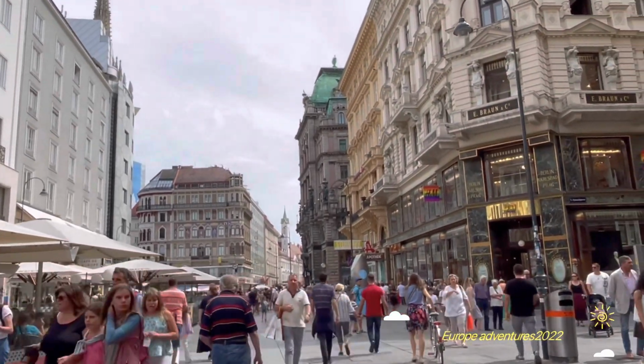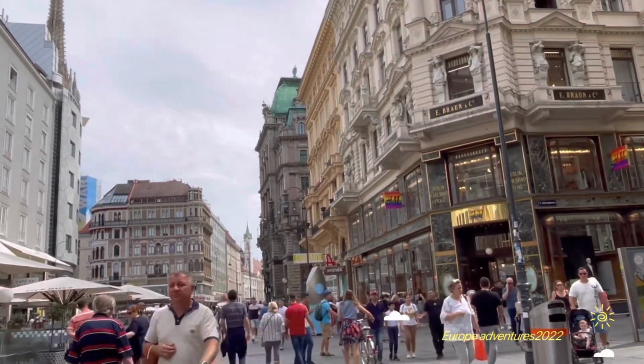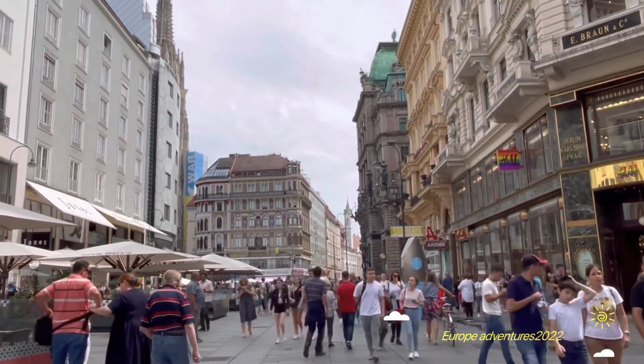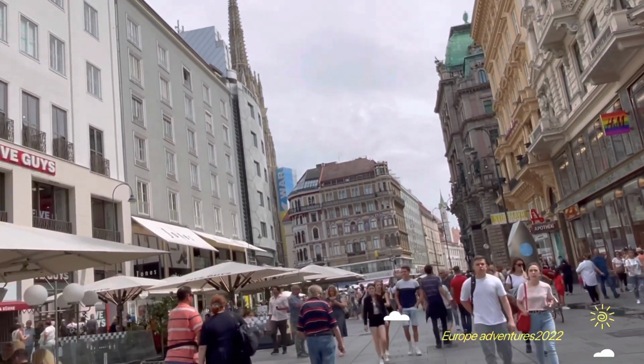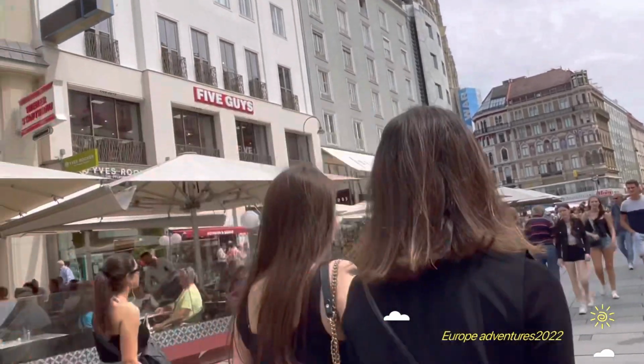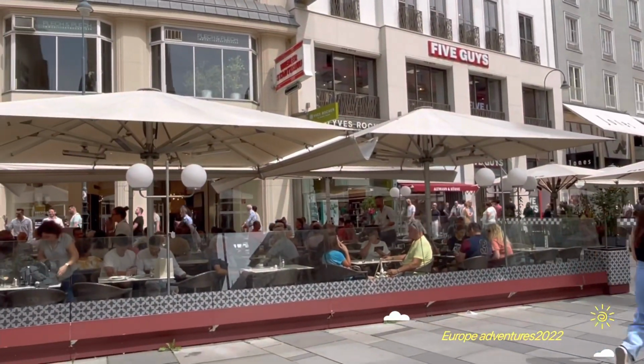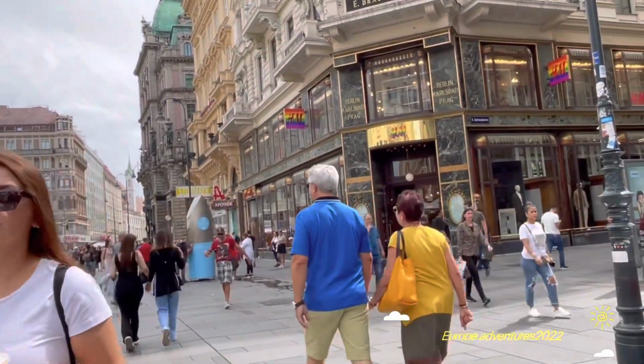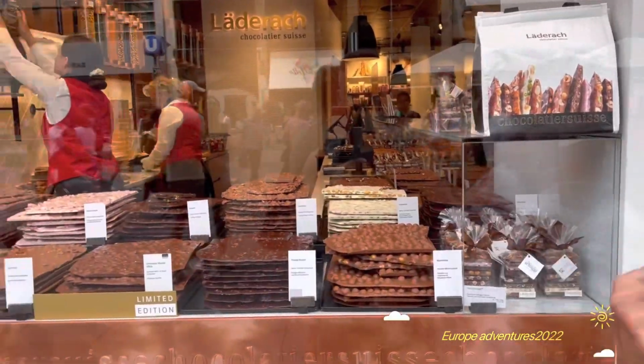Kala mo. Pag nagpasok ka dito sa Europe, isipin mo, 100,000 lang na gastos ko. Ay, 1,000. Pero in Philippine money, that is already 100. Ay, 50,000 pesos. Oh, I can smell the chocolate.